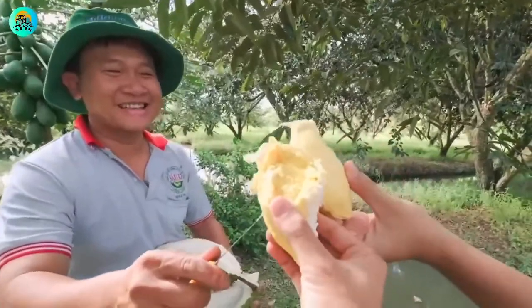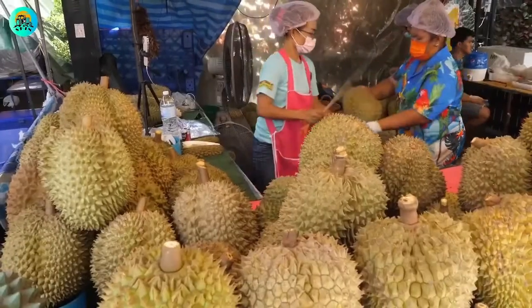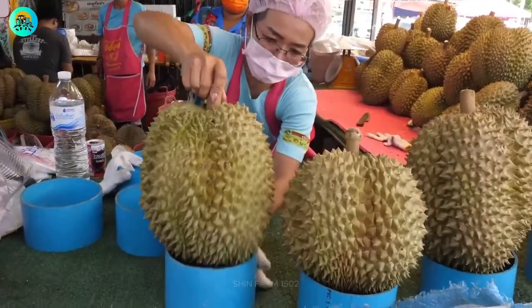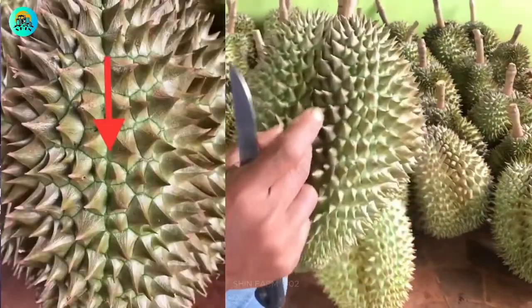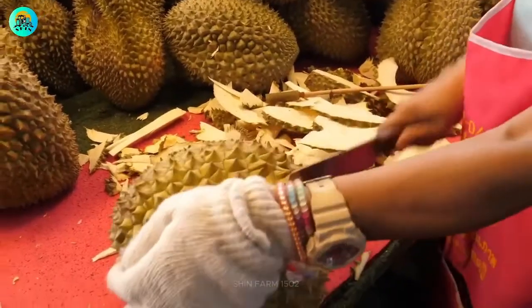Beyond its unique flavor, cutting open a durian is also a challenge. The fruit's spiky shell requires skill to safely reveal the golden flesh inside without injury. The task involves using a sharp knife and gloves, cutting along the natural seams of the fruit. Although it may sound simple, without practice it can be quite difficult to separate the flesh from the shell intact.